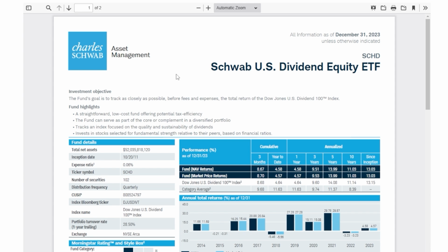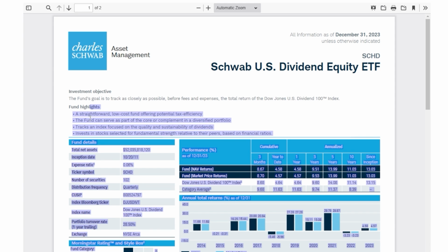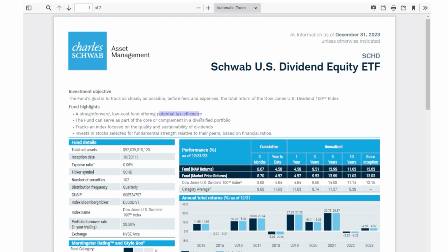Now looking into SCHD's fact sheet, let's go over just some of the highlights. It says a straightforward low-cost fund offering potential tax efficiency, which is great. The fund can serve as part of the core or complement in a diversified portfolio, makes sense. Tracks an index focused on quality and sustainability of dividends, which, as I said, the underlying index is impressive, and it has a rigorous set of screenings for stocks to enter and exit, which is very important, especially if you're like myself and you want to sleep well at night.